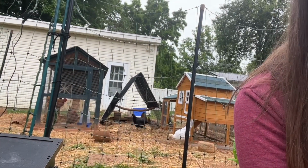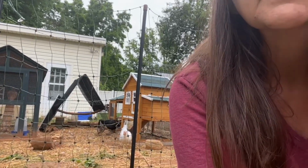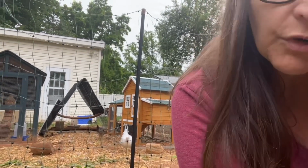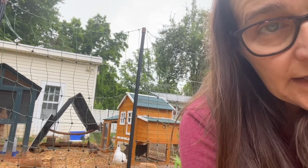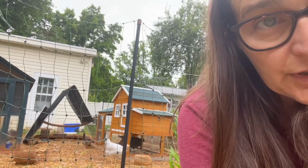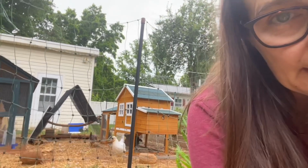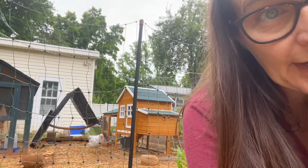I've got some grumpy big chickens back here because I'm not letting them out, so that the little chickens can come out and have some free rein for a while. The big girls have decided that they're just going to be mean and nasty every time I let the little girls out, so we're going to turn the tables on them for a day or two and see if that changes their attitude when I let them back out.